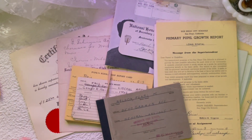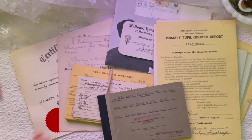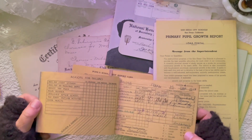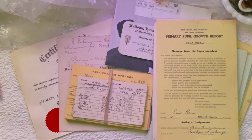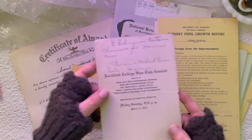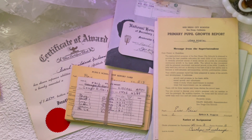I got a whole bunch of report cards. These are from like 1938, 1937. This one is from 1913. This is a Glee Club concert. Thought that was kind of fun.